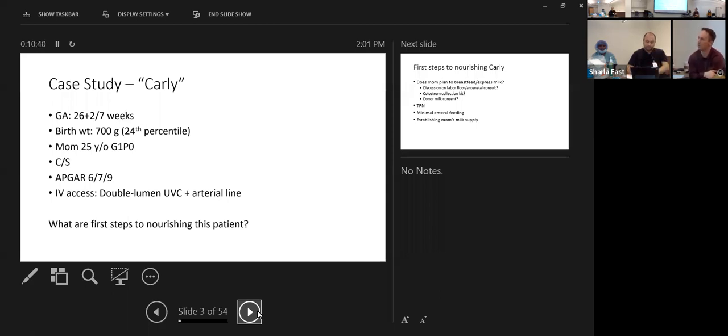We have a little girl, Carly, as I mentioned, 26 and 2 weeks, 700 grams, 24th percentile, AGA. I didn't include a head circumference or length, but assuming that's appropriate as well. Mom's a 25-year-old G1P0, delivered by C-section. Apgar scores were 6, 7, and 9. Otherwise unremarkable. IV access, what we always ask for: she has a double lumen UVC and an arterial line.